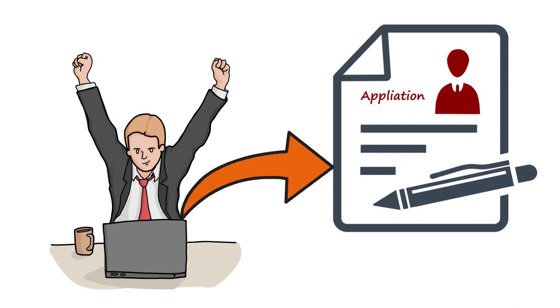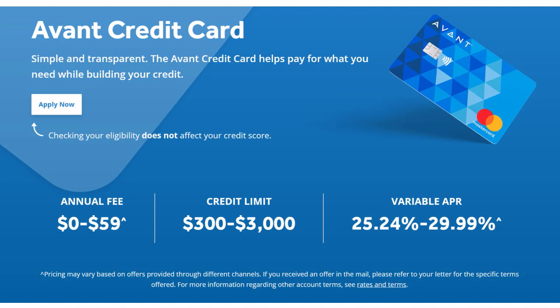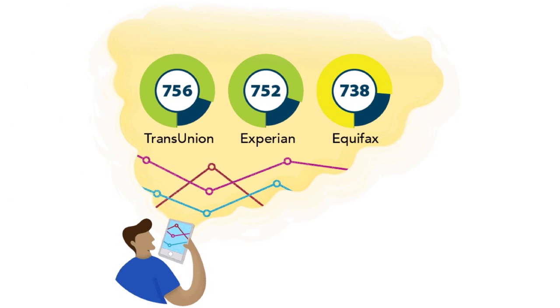Okay, let me give you more details about this credit card. So there is a $59 annual fee, okay? The credit limit goes from $300 to $3,000. The APR is kind of high. I said this before, but again, it's part of the territory. We are in subprime credit here or no credit. So APR 25.24%. But the cool thing is they report to all three major credit bureaus, okay? This is kind of cool.